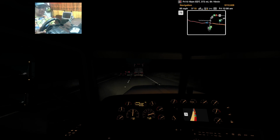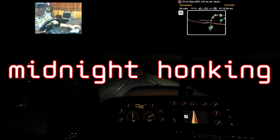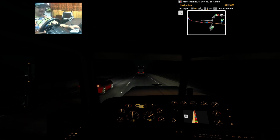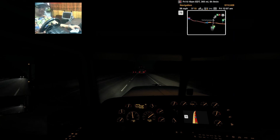We are going 70, going good. Why did the truck move into this lane? Why did the car move into this lane? I have no idea, but they are crazy. That was the midnight honk. We were 2 minutes late. Nothing to do. I was thinking about doing it and then I missed the midnight mark.